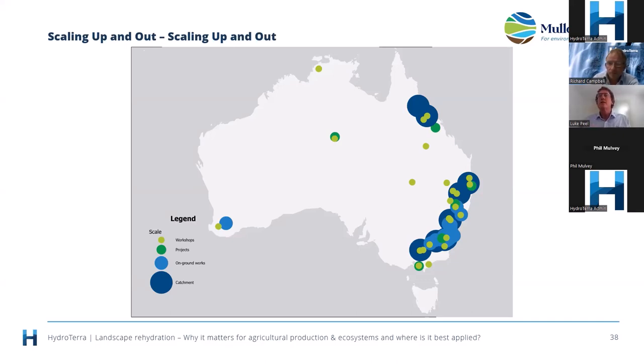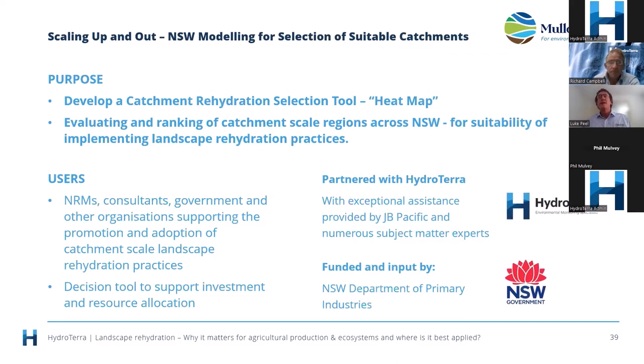And TMI has recently launched its training and education program for land managers, practitioners, educators, and school and tertiary students. Training programs have several levels, starting with beginner through to expert, and is suitable for anyone interested to learn more. Next slide, please. And as Richard touched on before, we receive backing and support from New South Wales DPI to develop a selection tool or heat map for New South Wales to rank the suitability of catchments and subcatchments for implementing landscape rehydration. The tool is designed for users to assess where potential cost benefit to invest resources.